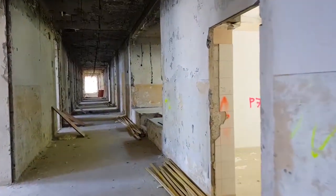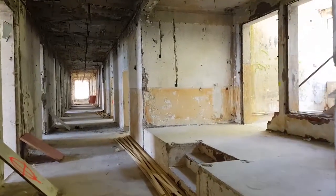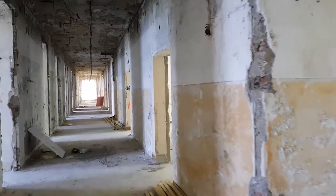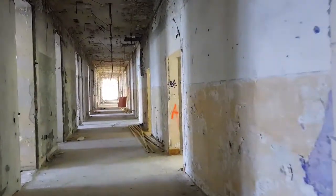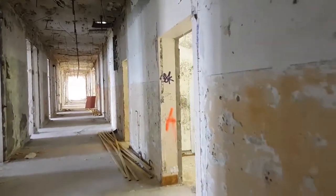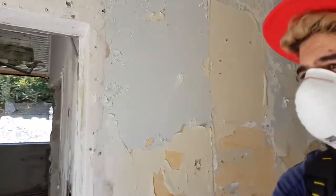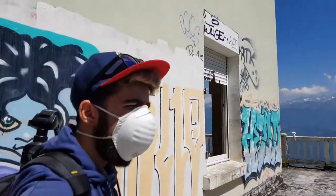they might have had some malfunction with the chemicals or something, and it might have started to burn the place. It does seem that they've quite managed to manage the fire. And once again, we've got a pretty cool balcony here. That view.